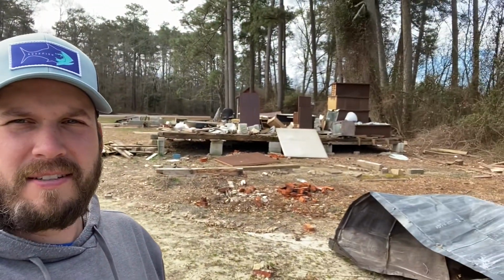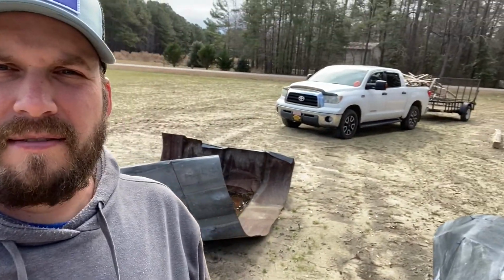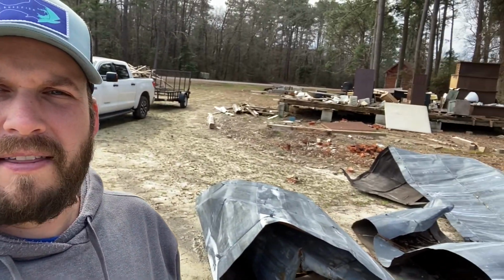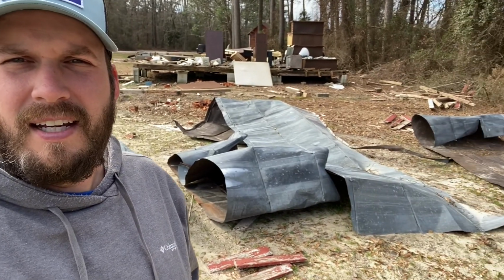So we're back out here at this little house they tore down, barn, not sure what it was. But we've got these, I'm gonna walk on ahead here so you can see it. These really long pieces of tin here. We cleaned up all the rest of it and pretty much everything else that was metal that we could get our hands on. Cleaned that all out. It is a little drier, I should say. And so going to try to get all this tin up here today.